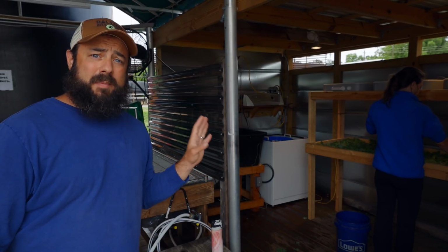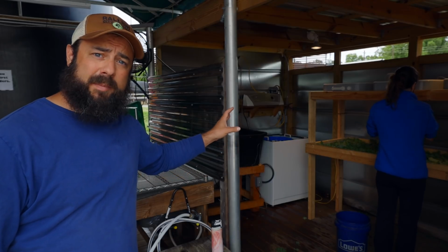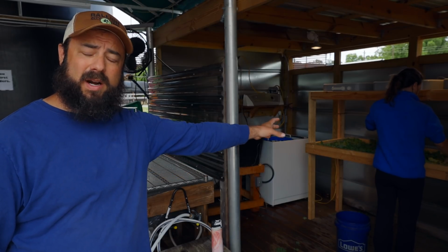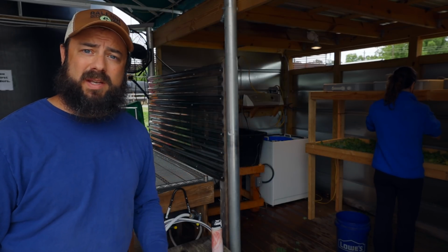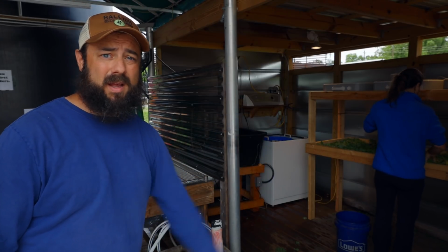Some other stuff that's portable and that I brought from my farm to Raleigh City Farm is some of the stuff on the wash station. So for example, the greens bubbler and the salad spinner, that came from my farm. It wasn't mounted. We did build a new drying screen, but that was mainly because we needed a bigger one. But again, portable and flexible.